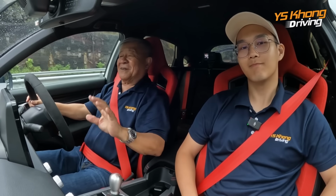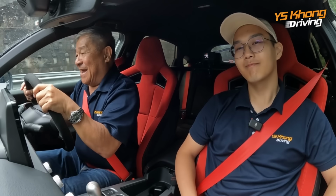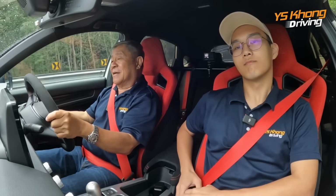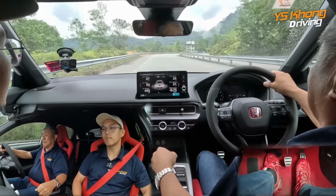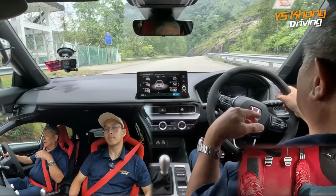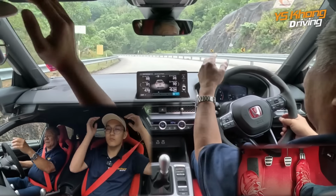Hi guys, welcome to Khong Driving. Okay, so finally we've got the Honda Civic Type R FL5. Unfortunately there are two conditions: no Sepang racetrack and no Genting route. So that is why we're taking a drive up Fraser's Hill, and it's about 1 something in the afternoon, but it is slightly wet, so you can see it's raining a bit. We are going to drive up to the gap, and then we're going to take the run up Fraser's Hill for the 5 kilometer run.